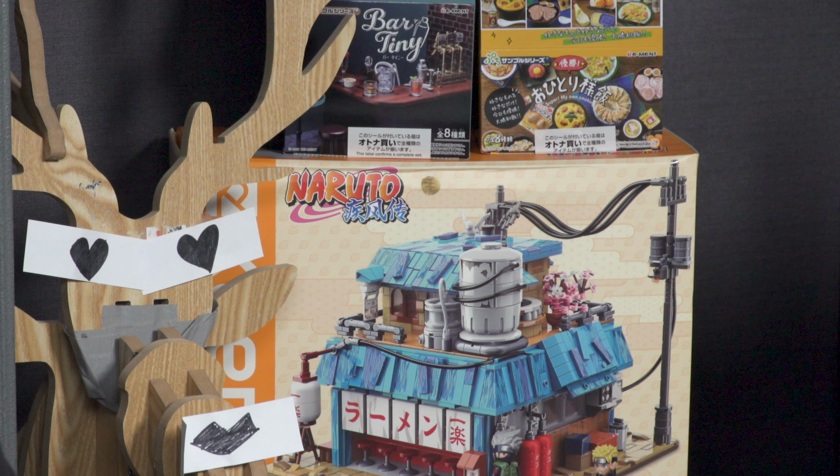And the Naruto! What the hell? How come so many of you are buying the Naruto set? You're selling out on this thing already. Oh, it's a beautiful set though, yeah?